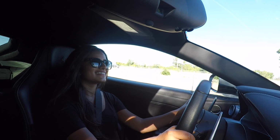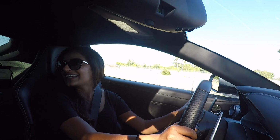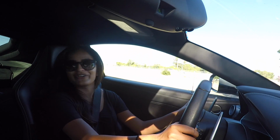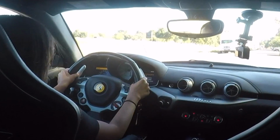It's like waiting for the flag to drop. I know. The thing is, we'll probably hit 60 and be in second gear. We probably won't even make it out of it. Oh, there's a car behind us now. Go for it.